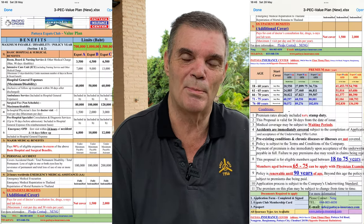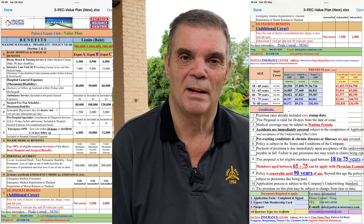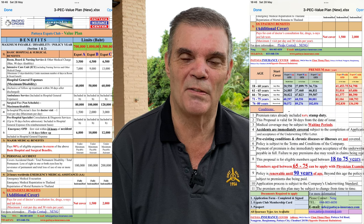This insurance is with Pacific Cross, and this is what I pay. I'm covered with Pacific Cross for 700,000 baht, and that's a premium of less than 25,000 baht per year for the age group of 61 to 65. The insurance is not as expensive as most people would think.